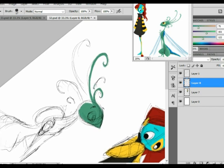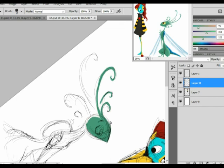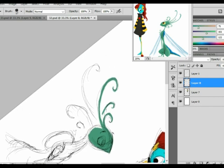Some of his curls can be just kind of floating. That's the benefit you have in this just being a sketch. Things can just kind of fly, eyebrows can be floating in the air. No one minds.